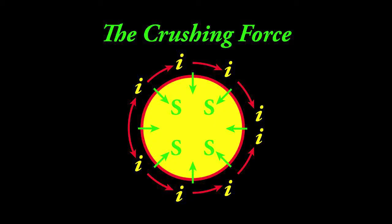In semi-fusion power plant designs, a powerful current will flow over the conducting spheres. Again, a very powerful current. These powerful currents create tremendous crushing forces. This force crushes the spheres.